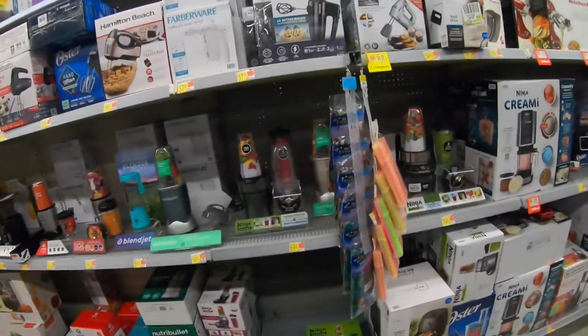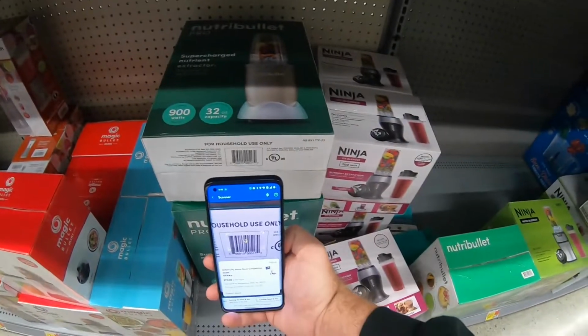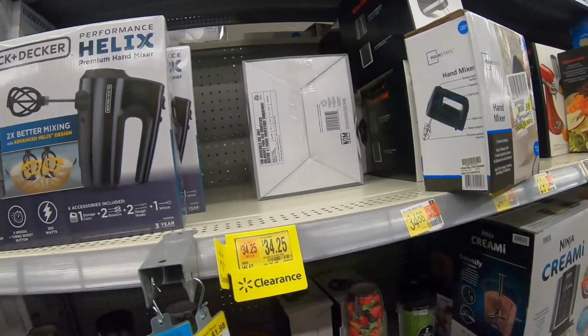So the NutriBullet guys, I believe if this is the right SKU, this might be on hidden clearance. $24.75. Now, I'm gonna tell you, that's an eBay push. NutriBullet is kind of bullish when it comes to stuff on Amazon. On eBay, they are worth it. But yeah, like I was saying though, there's a ton of this stuff going on clearance. And obviously your mileage may vary.